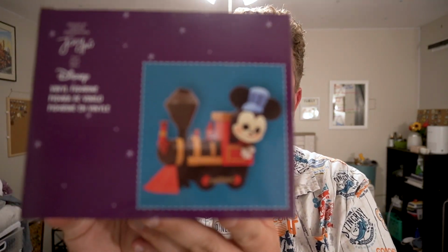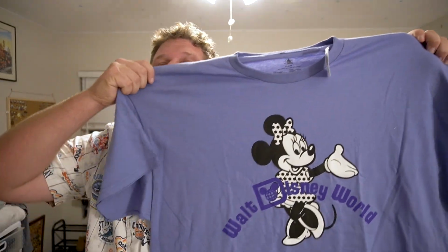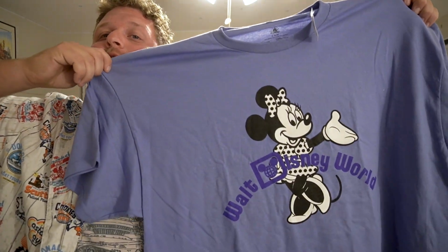Plus, it gives you a little thing on the back to show you what it does look like. So that's the first thing we ended up getting. Like I said, $25 for this. Next three things we ended up getting are going to be shirts. So the very first shirt is actually a shirt Kayla has been wanting for a little while. It's going to be a purple shirt, and it's going to be Minnie with the Walt Disney World on it.